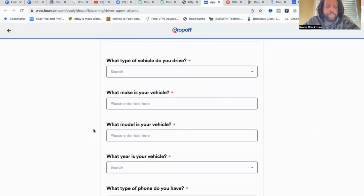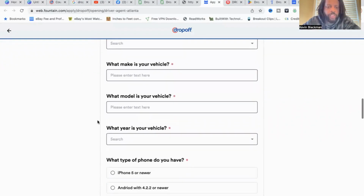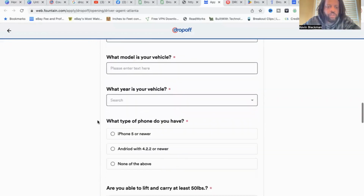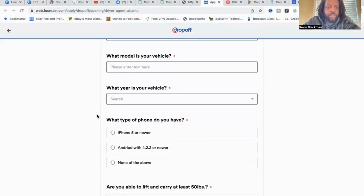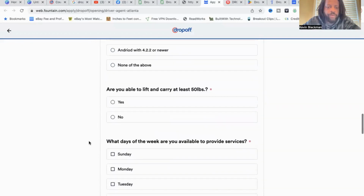So they want something that you can lock the samples away in, and that's not exposed to the elements as well. Because a lot of times you have to keep these things cool. Of course, they want to know how old your vehicle is, but for that reason, they don't want too old vehicles.